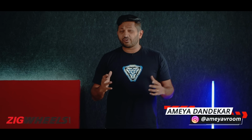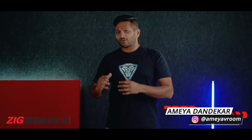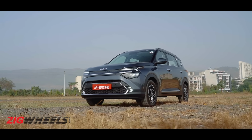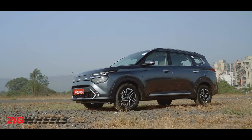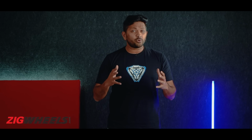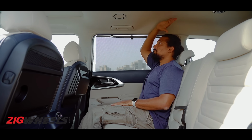In terms of styling, where the Alcazar is trying to be a macho SUV, the Kia Carens, on the other hand, proudly flaunts of it being a comfortable people carrier. First up, it is wider, longer and taller as compared to the Alcazar. Not only that, it also has a longer wheelbase to have better interior space. The window area is also larger and the tall boy roof promises to give you better headroom as well.